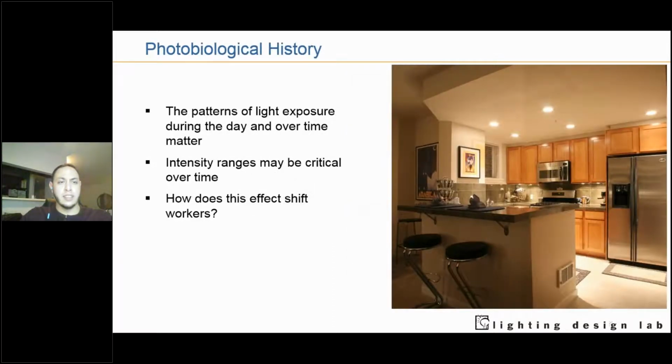The last variable that I wanted to discuss is photobiological history. That's basically, over time, what are the patterns of light exposure during the day? Because let's say if you never have enough light during the day and have a lot of light at night, and you continue this pattern for a long time, there are adverse health implications, as the research is telling us. And ultimately, again, that intensity, the distribution, the angle, the SPD, the spectral power distribution, all can be controlled with network lighting controls. And they can be programmed and reprogrammed to meet whatever the best practices our research leads us to believe are.